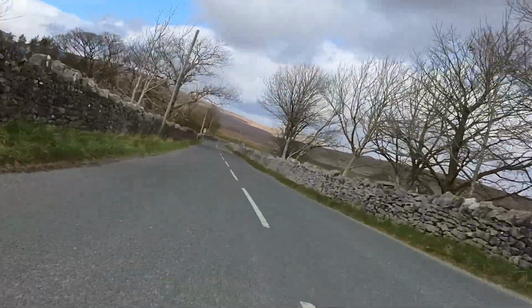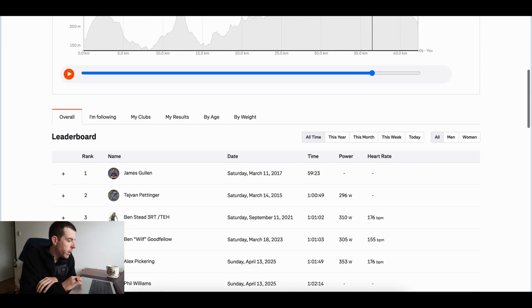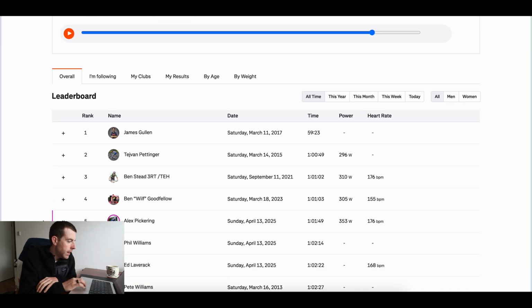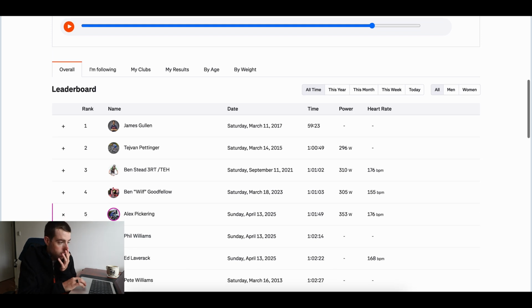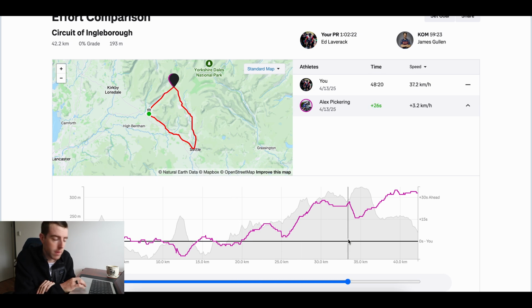Now, let's have a look then at where I lost time. I need to find the winner, which is Alex Pickering. And actually, Phil Williams there was second, so this is really good. So you can see the time differences there. Alex is neck and neck with me, virtually, up until roughly the halfway point. And then I start to lose time, and it's in the cross headwind section. Cross headwind, and then I'd say the headwind section towards the end.